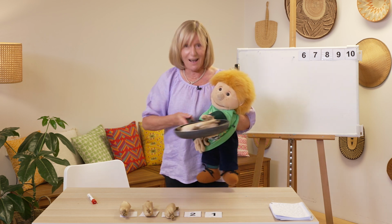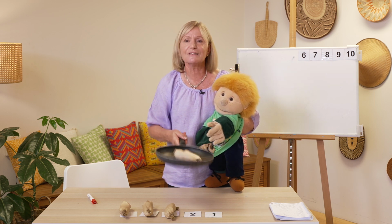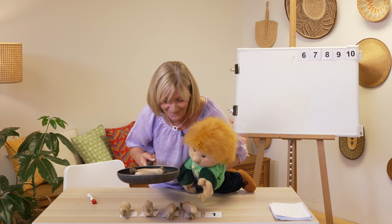2. Are you ready? 2 fat sausages sitting in a pan. Sizzle, sizzle, sizzle, sizzle. One went bang.